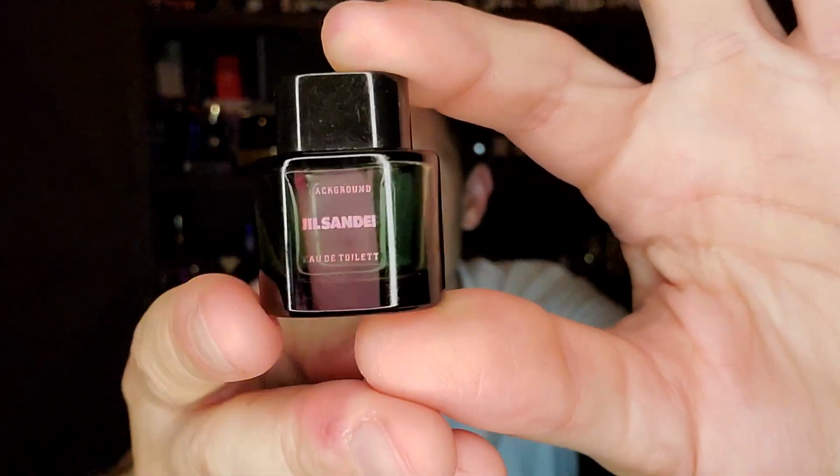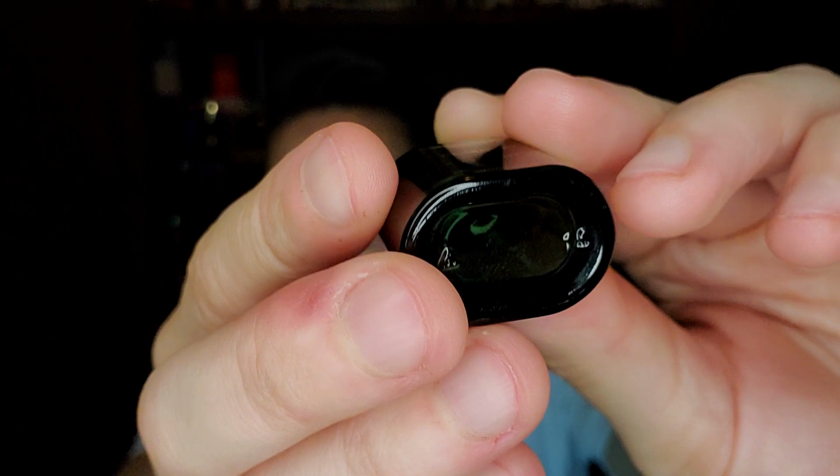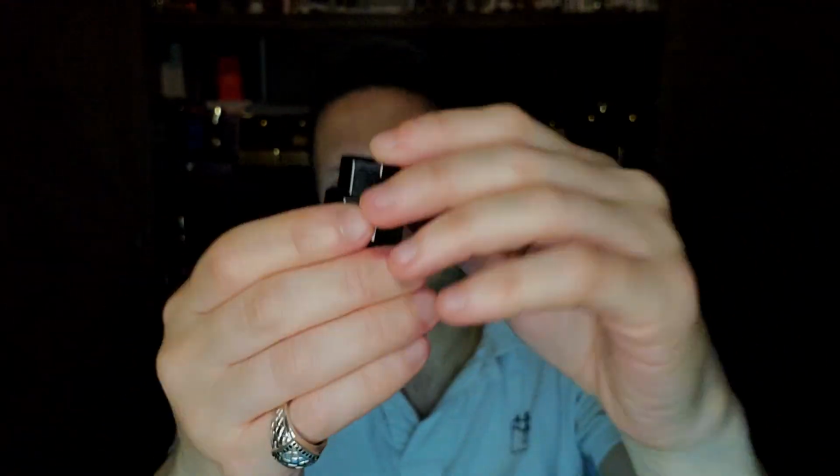And I love how back in the day they used to do actual miniatures of the bottle. I wish that came back as a thing instead of these terrible little samples that don't spray right most of the time anyways. And I have to say that this is an exclusive review on YouTube. Shocking, but true. There has never been a review of Background on YouTube. And technically there still isn't, because this is just an early impression.